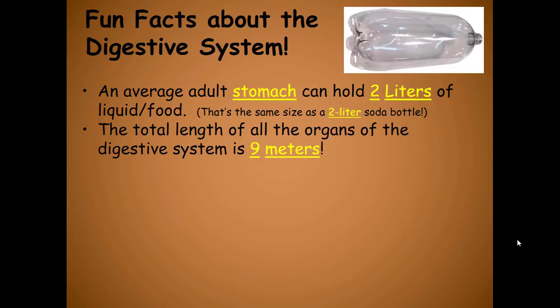Also, the total length of all of the organs of the digestive system can be 9 meters. All right, if you're in Mr. Christopher's room, 9 meters is almost as wide as the room is long. That room is 10 meters long.